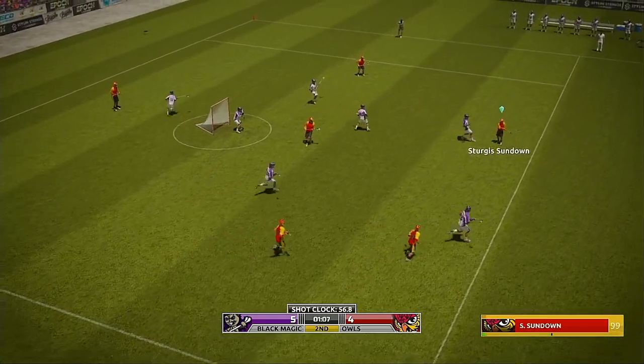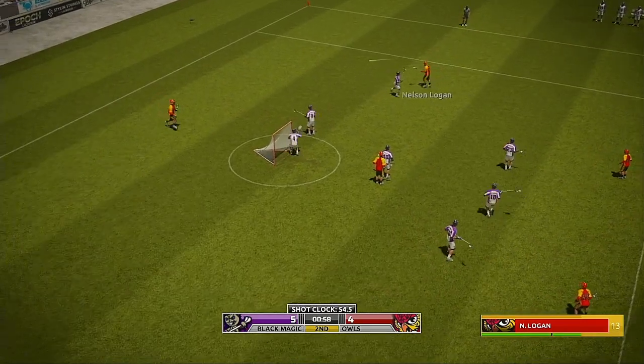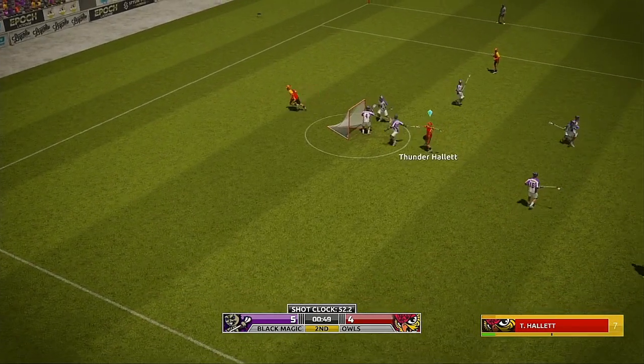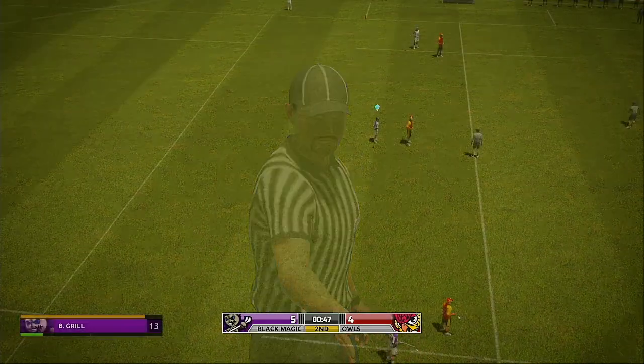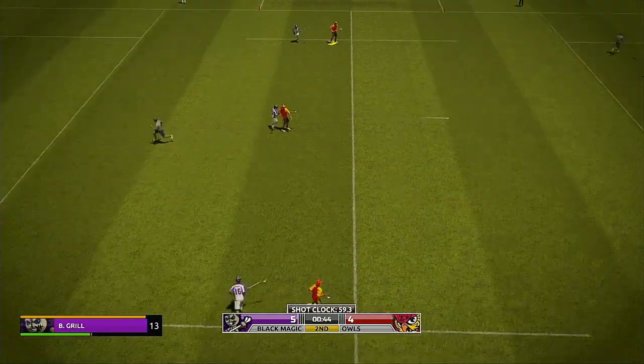Hallett. Full stop center. Full side left. Hallett. And he shoots. Knocked loose. Hallett earns himself a personal foul. We are back underway. Purple ball.